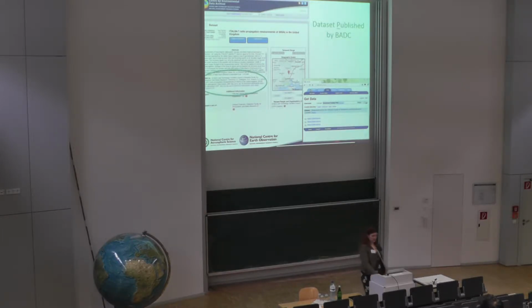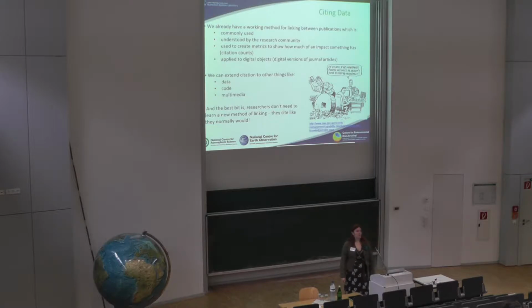So, citing data. We want to encourage people to cite our data. We want to encourage that link between data sets and publications. And the easiest way we can do that at the moment is by encouraging researchers to cite the data in exactly the same way that they would cite another research paper. The reason this is good is because researchers don't have to learn a new method to do anything. They just treat the data exactly like a research paper. And also we can piggyback on those citation index systems that already operate to give us metrics and a way of counting how much of an impact something has.